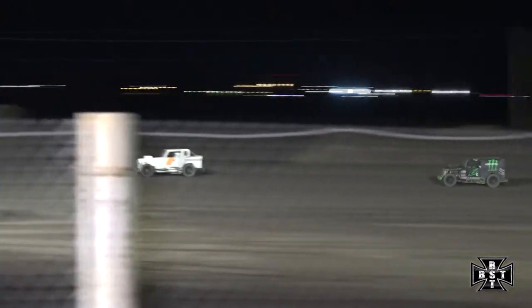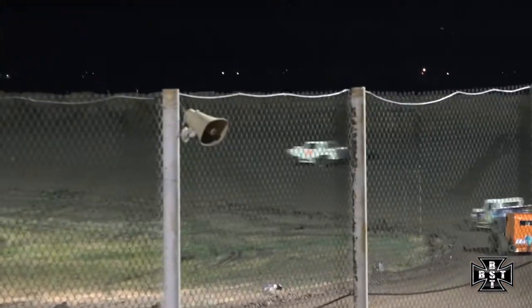Battle for fourth. William Taylor out of the 4C car slots himself up into the top 5. Looking for more, digging for that third spot is Taylor. Jesse Taylor continues to lead. Schneider second. Now William Taylor scored third. Taylor puts the 707 car one lap down. Battle for second as Schneider slid up the racetrack.